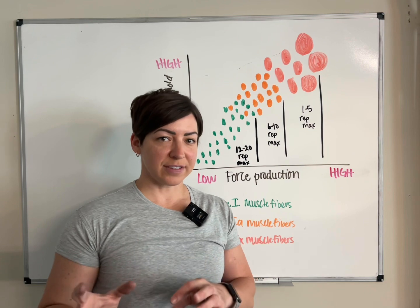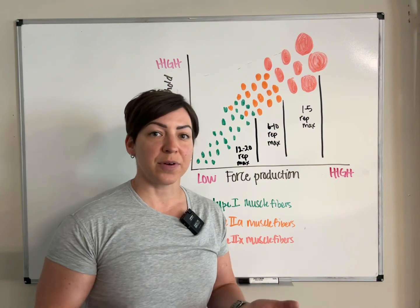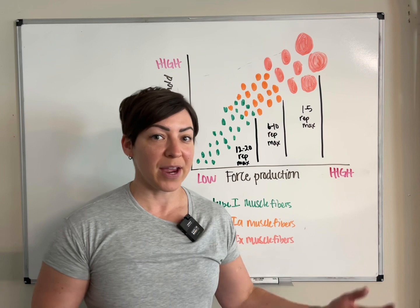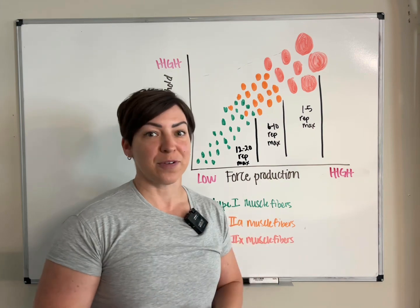Your nervous system recruits these motor units as needed. Like we talked about, standing in line at the grocery store, you're not going to be using very many motor units for that task. Running from a bear, you're probably going to be using every single motor unit that you have in your body to get away from that bear quickly.